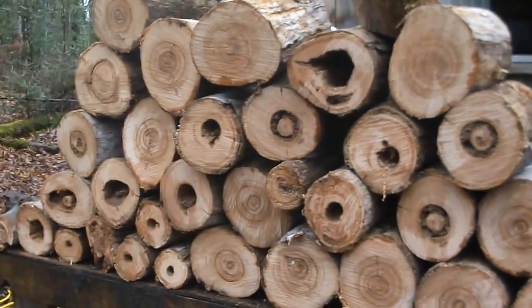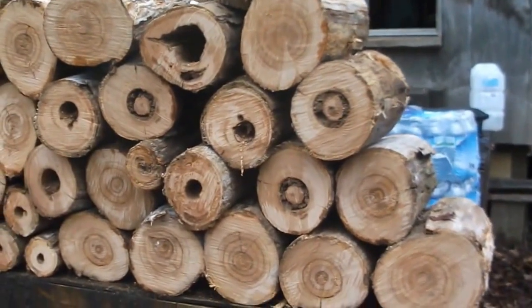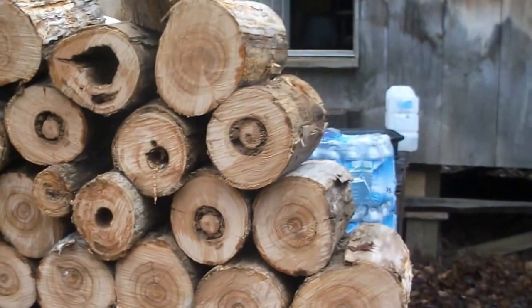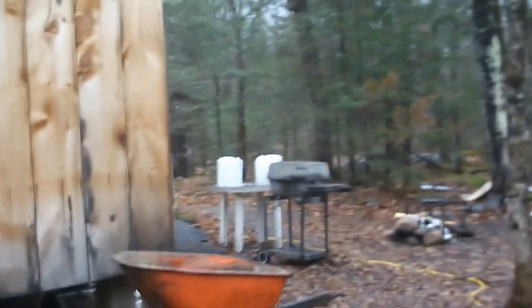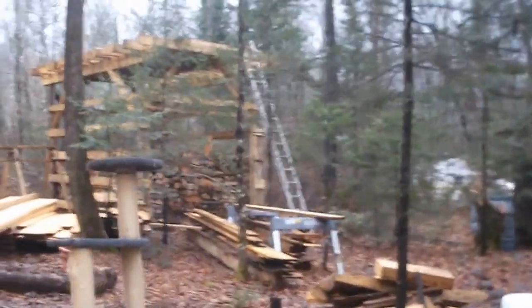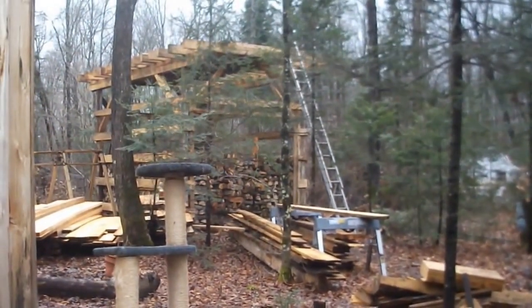Okay, guilt got the best of me, and in between the rain showers I hauled this over, so it's a little closer. It's got to come over here at some point in time, right? Really not feeling into hauling all my tools out to work on the firewood shed, and then have to run around, put them all away again when it starts raining again.